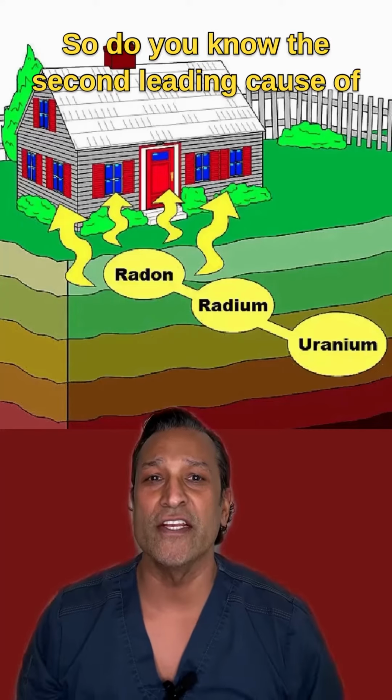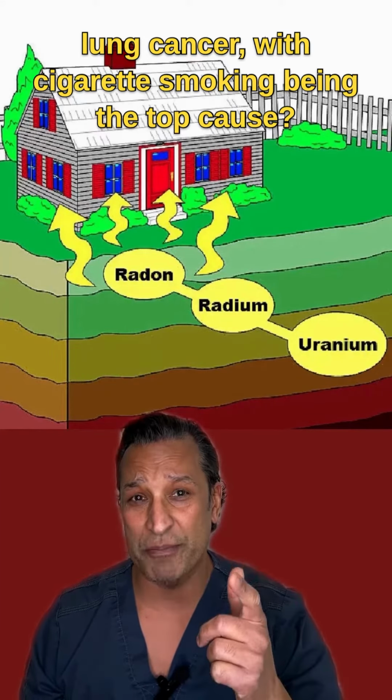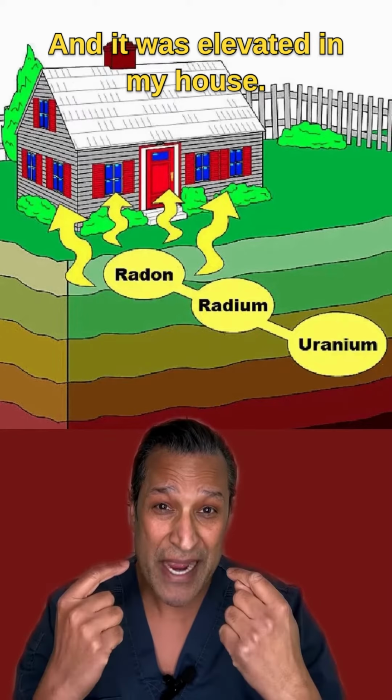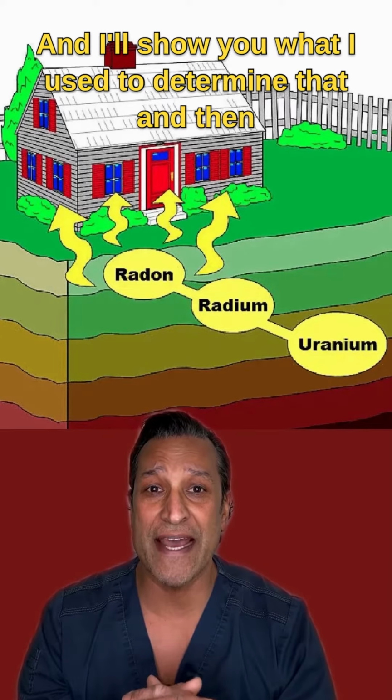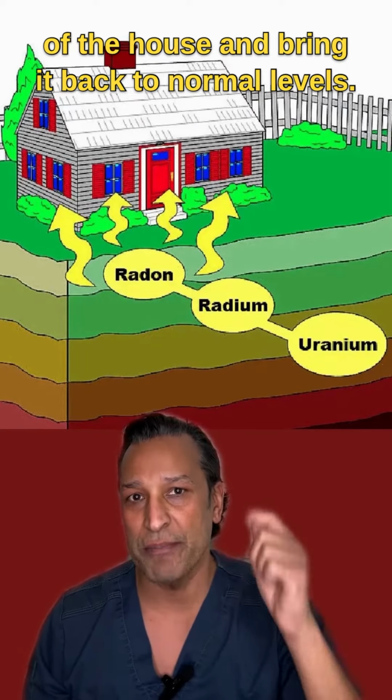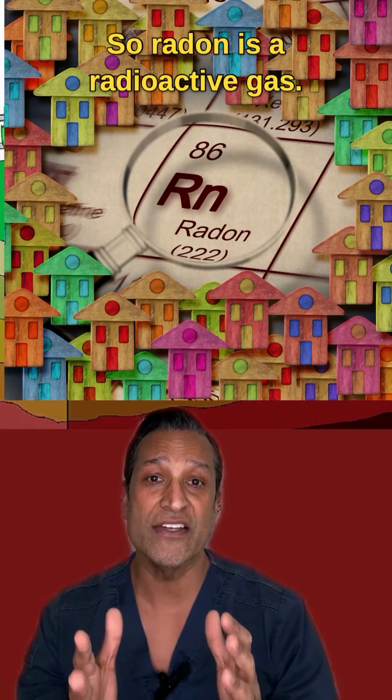So do you know the second leading cause of lung cancer, with cigarette smoking being the top cause? It's radon gas. And it was elevated in my house, and I'll show you what I used to determine that, and then what we did to mitigate the problem to get the radon out of the house and bring it back to normal levels. So radon is a radioactive gas.